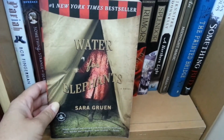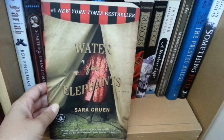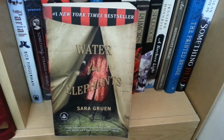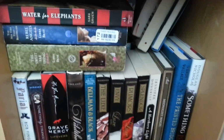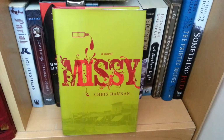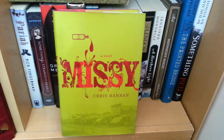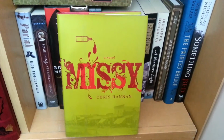Okay. Next, I have Water for Elephants by Sarah Gruen. This is an adult, magical realism historical fiction. I think there's magical realism. I've never read it and I haven't seen the movie, but people say it's really, really good. And so I do want to read it. And it's about circuses. Okay, and the next book on this shelf is Missy by Chris Hannon. This is a historical fiction about the Wild West and prostitutes and heroin, a drug western prostitute historical fiction. I bought it because my name's on it. I'm interested, so yeah.